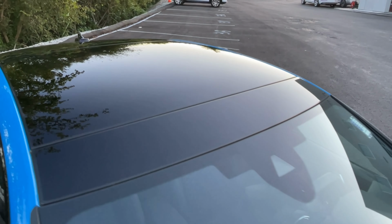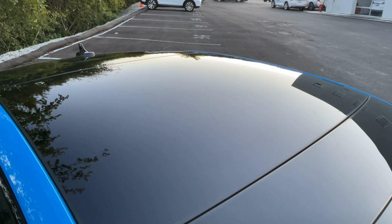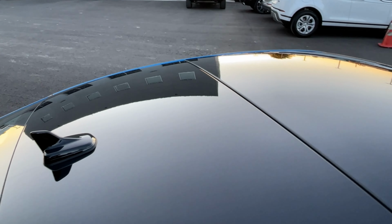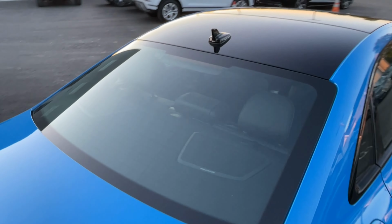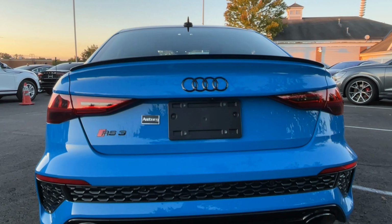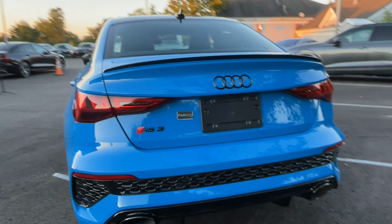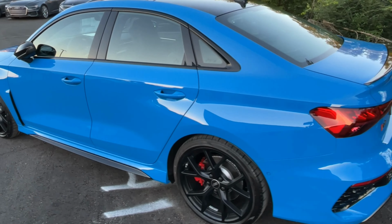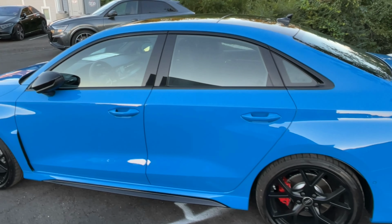This one has almost a full black top, so it does have the panoramic sunroof on it. Then they've matched it with black back here on the back side of it, just to make it all look like it has a solid black top. This one we ordered with the black optic package because of those black rims. Just ties everything in with the car.